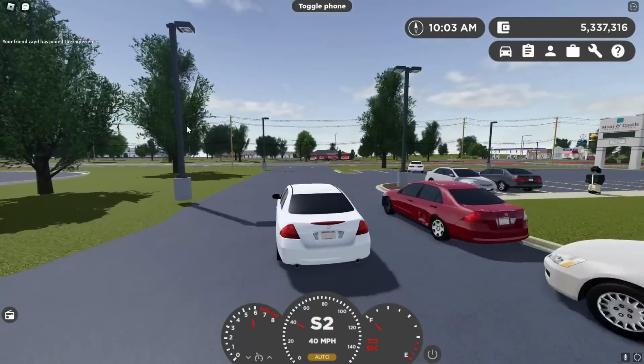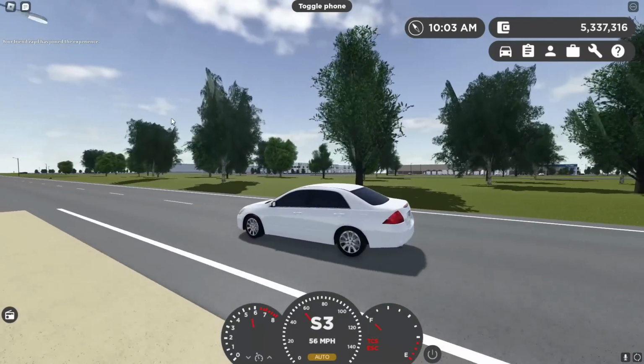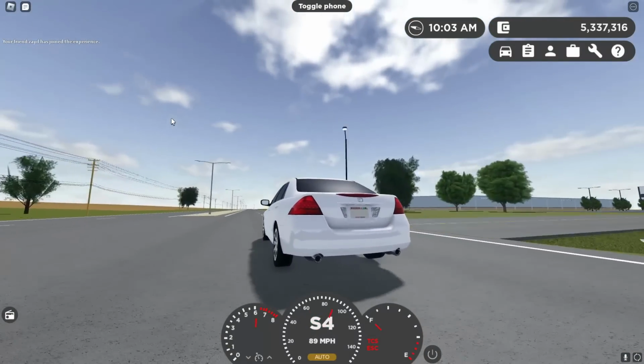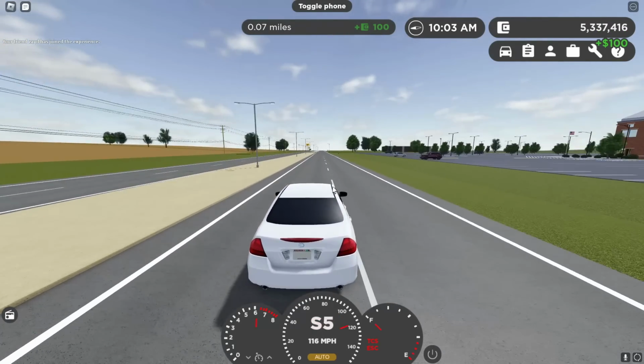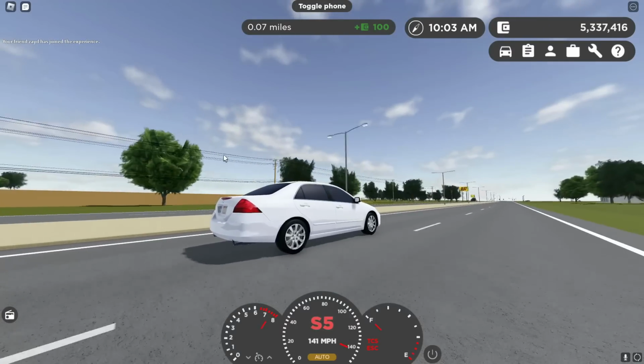Now this is gonna be the one that I'll buy most likely in the update. This and another trim that's gonna be coming up right after this. So as you see, this is really quick, and I feel like this V6 sound suits this look more. I don't know, it just screams Honda. I just really like this.